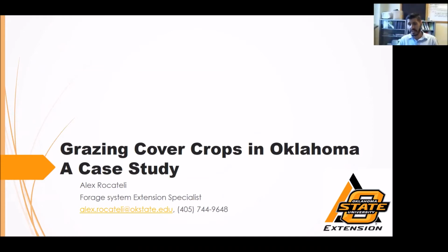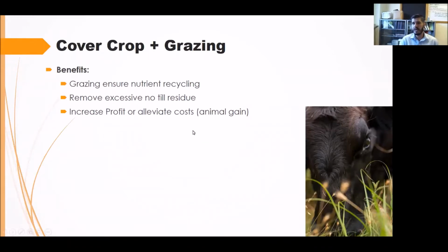So to start, I would like to warm up, and I just would like to talk about the benefits of grazing cover crops. I'm pretty sure that most of you have already listened to talks about how good cover crops are and all the benefits they can bring to the soil. So I don't want to simply repeat that here, but add something else. Regardless of how good a cover crop is, what can happen if you add grazing there?